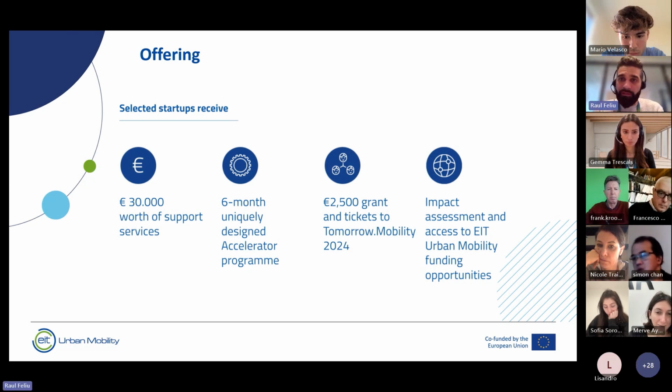And we will conduct an impact assessment, which will also help you understand our pivotal role as an impact investor that we have at Impact Ventures. Apart from the programs, we also do investments. So we also want to know what is the impact that you can provide as a startup with a solution related to urban mobility to society.